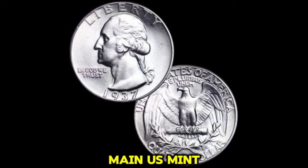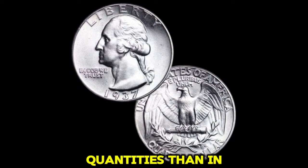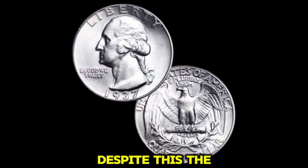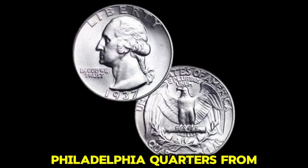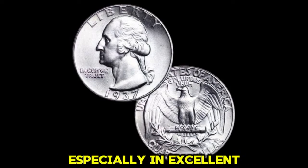Philadelphia was the main U.S. Mint facility, and its quarters were produced in higher quantities than in other locations. Despite this, the Philadelphia quarters from the 1930s are still highly collectible, especially in excellent condition.